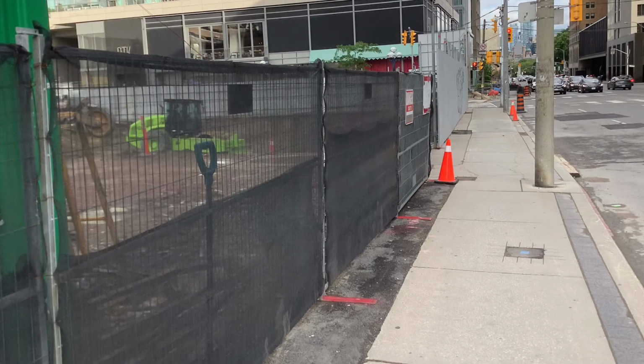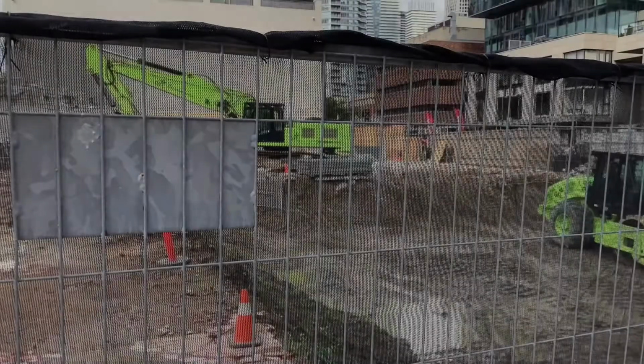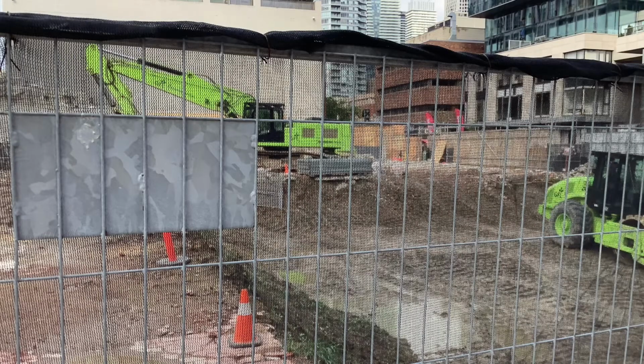Hey everyone, a quick update. I actually went by there today, and it's already knocked down, and it looks like there's going to be another condo building in town.